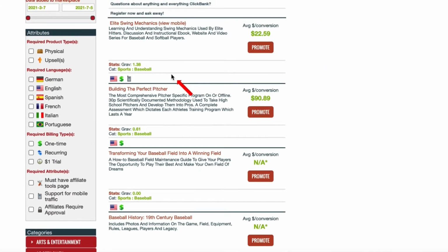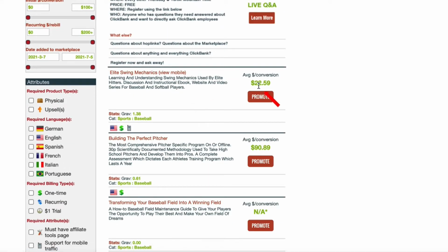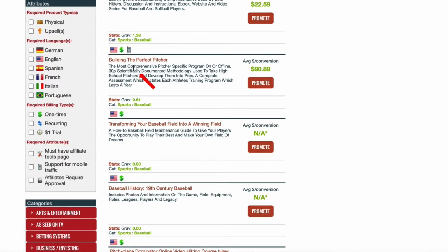Now, how this works is you have all these products that you can promote, and this green number right here is how much you'll get paid if somebody clicks on your personal link and buys the product. So I want to focus right here on this building the perfect picture product, and we can see that if we promote this and somebody clicks on our link and buys it, you're going to get paid $90.89 every time somebody does that.